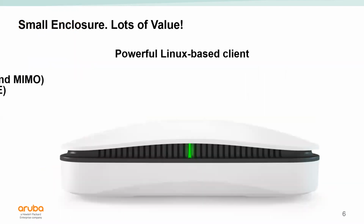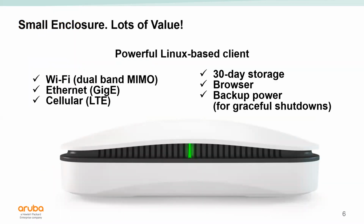So let's take a look at everything that kind of comes in the box here, right? It's a Linux client. It's a powerful Linux client, and we have Wi-Fi, Ethernet built right in, so you can test your wired or wireless network with this device. As I mentioned before, it connects back to the cloud via cellular, so you don't have to have a network connection to start getting reporting and immediate results on what you're looking at. There's a 30-day storage here, so you do get some historic reporting on it.